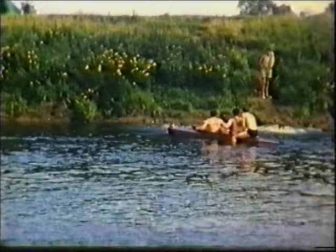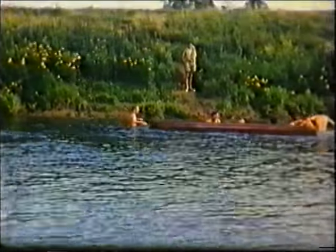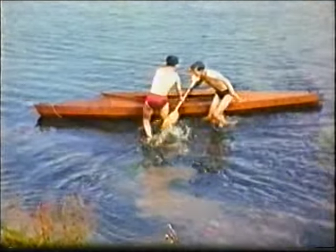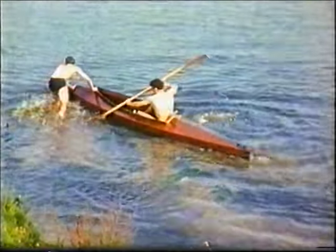This particular occasion was the day of the aquatic sports, in which most outrageous things were done with 2-man canoes. Here you see 4 up, quite unfair to the canoe, and in the end, of course, disaster results. And then another item was the relay race, in which you have only 1 canoe, but you have quite a lot of people to take part.